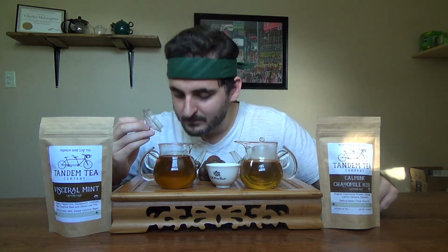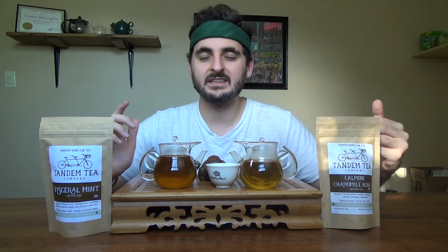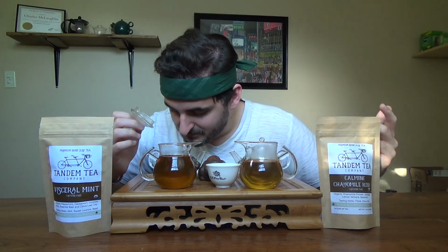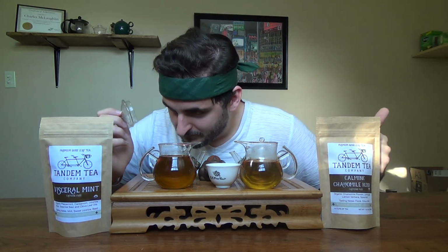Oh, I mean, the aroma coming from the mint is much, much stronger in the visceral mint compared to the calming chamomile. And I just think that's peppermint versus spearmint. Peppermint is a little bit more aggressive when you smell the leaves. It's a lot stronger flavor.